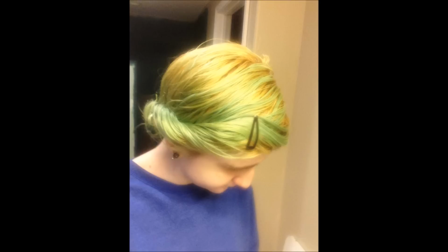So it turned bright. And I couldn't turn off my camera. And then this is what happened after. And it was, I called it lemon lime, and I hated it. It was so ugly. At least on me. And so I twisted it up and all that good stuff, and then I tried bleaching it again with another soap cap, and again did the same thing with the coconut oil and all that good stuff.